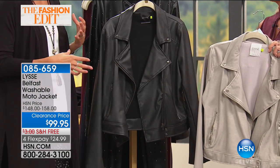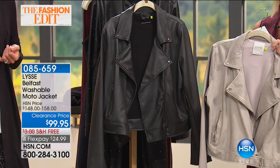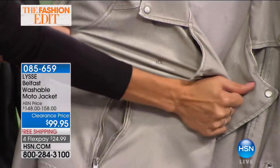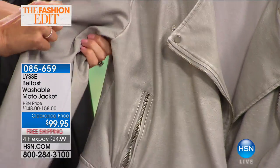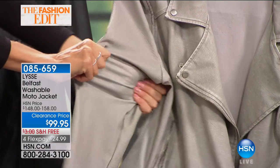But what we've done is we've kind of taken it and given it the LYSSE twist, right? So this is not gonna be rigid. This is gonna be, and I'm gonna yank it right now. And we're gonna zip it up too. It's gonna be a full stretch fabric. This is, you guys, machine washable. Okay, say that again. I'm gonna say it one more time, and then I'm gonna say it a few more times. It's machine washable.